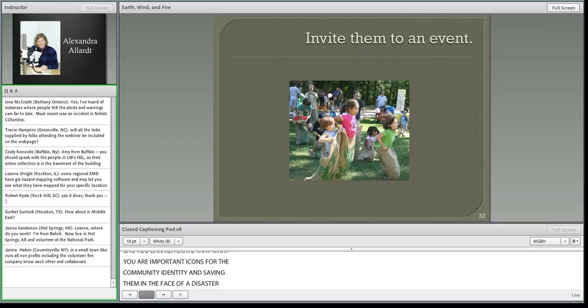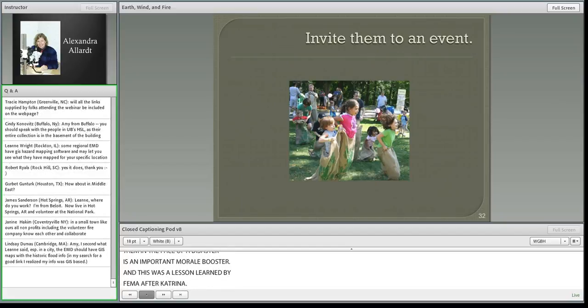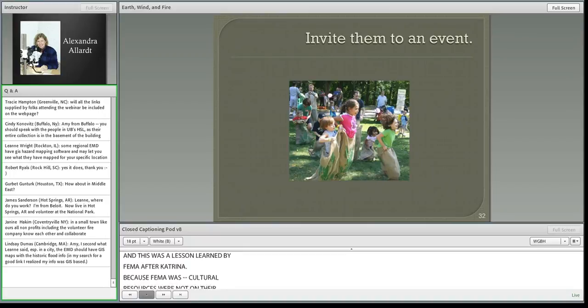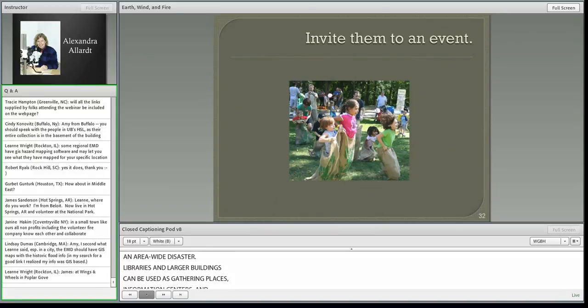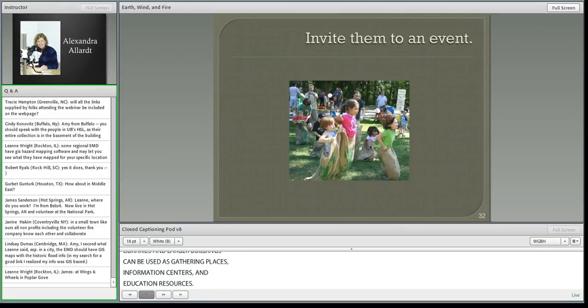radar at that point. Let them be aware, too, that cultural institutions can be central to the recovery phase of an area-wide disaster. Libraries and larger buildings can be used as gathering places, information centers, and education resources. For a number of places in my area of the country, they offer their spaces as public spaces for people to recharge their cell phones and their laptops.